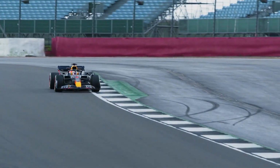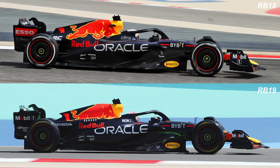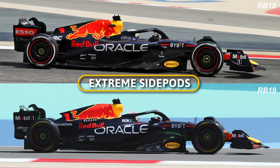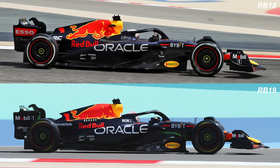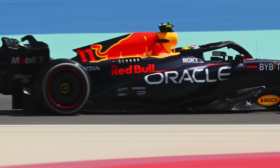While the RB19 is based on the highly successful RB18, the team has made a number of changes to optimize its performance. The most striking of these changes is the new, highly extreme side pods, which have set a new standard for F1 design. These side pods feature a dramatic undercut that is so extreme that it has strayed into the realm of twin-floor territory.